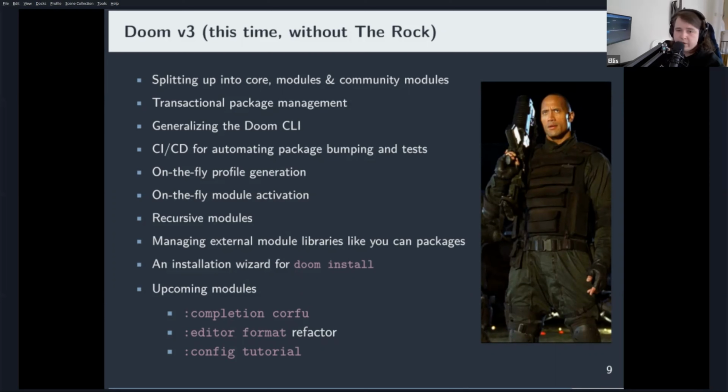Also on the cards is a simplified installation wizard, which will let you choose which modules you want and a few other questions about themes and what font you want to use and stuff. And last on the list, we have a few modules that are currently being worked through. The top one is adding in Corfu as a completion front end with a view to replace Company as the default. Corfu and Company basically do the same thing, but Corfu is a lot simpler, a lot easier to manage, and there's a lot more flexibility with it.